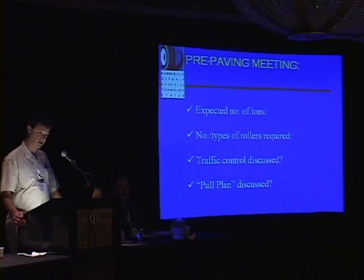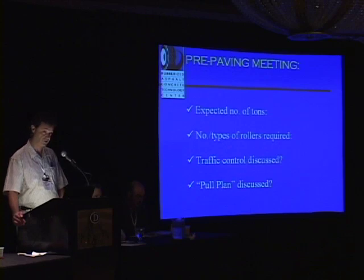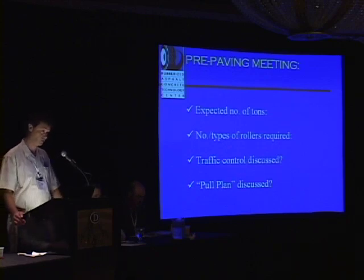major project, systematically. So I think at your pre-paving meeting, you should discuss how the contractor proposes to pull the different lanes. Caltrans requires the through lanes to be pulled first, which I think is a good provision. That provision is not in the Green Book.